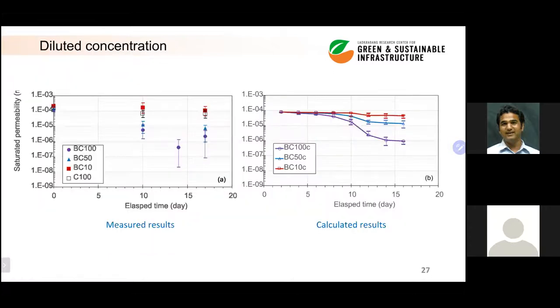We also tried to dilute the medium to 50% and 10% concentration, and then we tested it. What is the permeability?